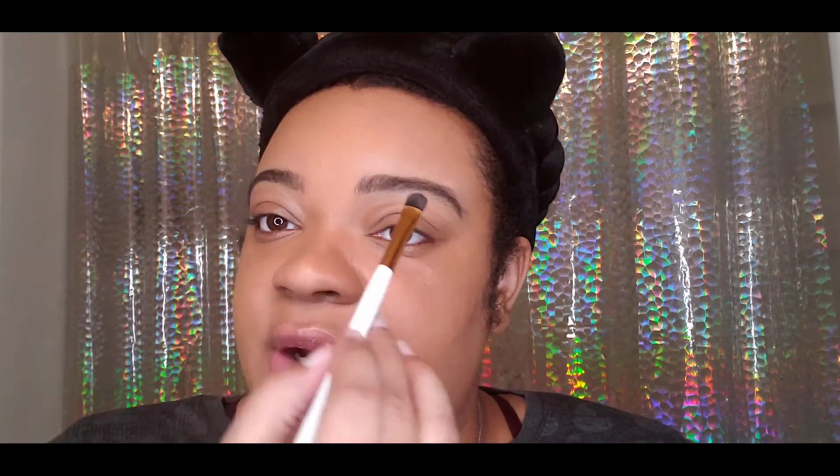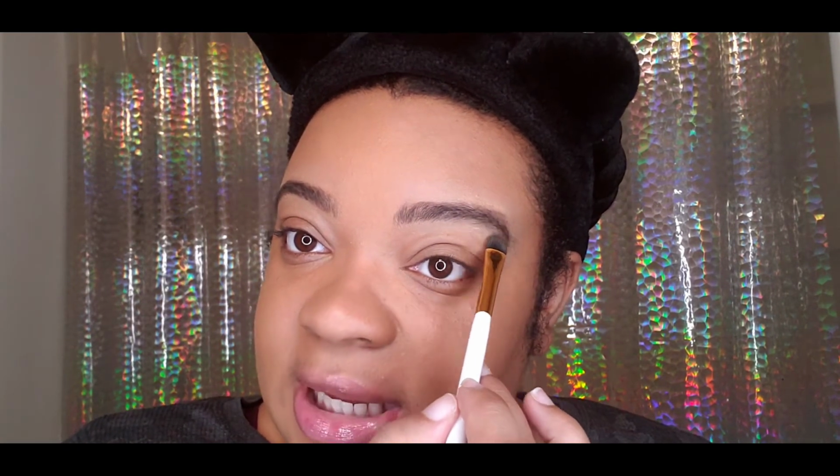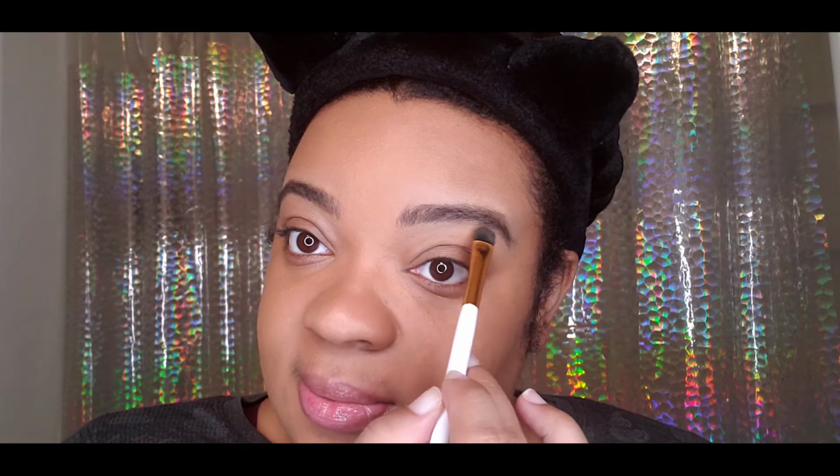But I still like this color. I don't feel like it's so light that it looks out of place. I can still definitely see that I have concealer around it. So what I'm going to do is go in with my foundation brush and go over this, because I don't like having that highlighted area around my brows. A lot of people like it. I don't. So I'm just going to go in and clean that up a little bit.